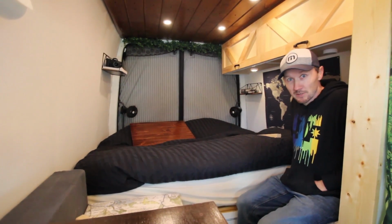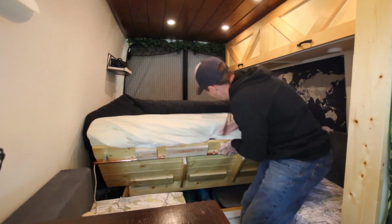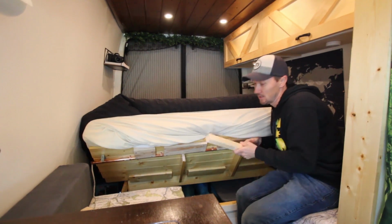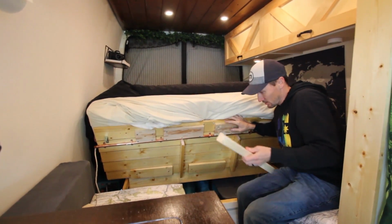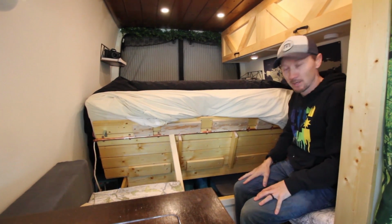So this bed is multifunctional. It's got a lot of cool features. I installed a handle right here so you can lift up and access the garage. I got these 2x2 pieces here that you'll see me use in different parts of the van, but pretty much it helps prop it up like that.